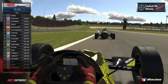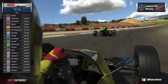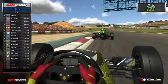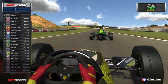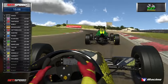The next group, though, Oliver and Marsland, a battle for the ages, inseparable for a whole chunk of laps now. Ben Veltzen was in this pack, and he went for a spin somewhere somehow. So now he's dropped well back off him as well. He pitted. Oh, he spun and then he pit.